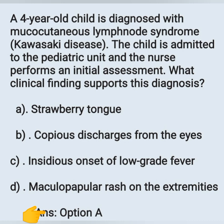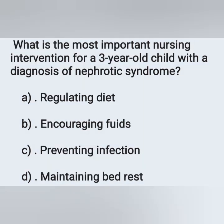That means the child may have a red throat and swollen tongue, and the tongue is coated, enlarged and reddish in appearance. So strawberry tongue is the main clinical manifestation of Kawasaki disease. Move on to the next question.